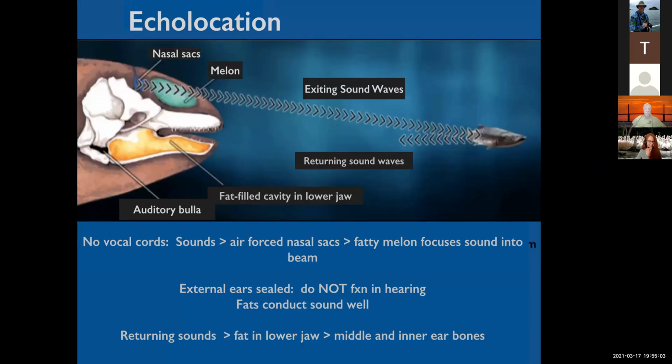They also, within these air sacs, generate echolocation clicks. This is how they navigate, and it is how they hunt. These clicks are generated in the nasal sacs, directed out through the fatty melon on their forehead, exit, strike, say this fish as shown in the diagram, and then return to the whale. The whale's external ears are sealed. The sound waves or clicks instead are absorbed and go into the lower jaw, which is fat-filled and conducts sound well. They then pass to the middle ear, inner ear, and then on to the brain for interpretation.